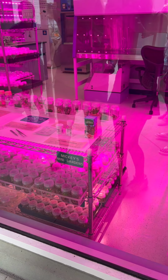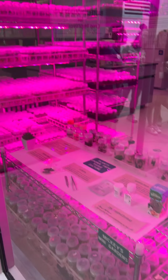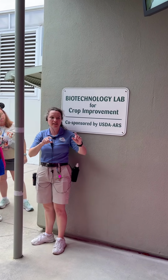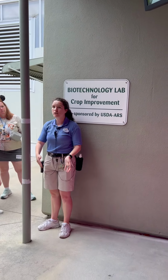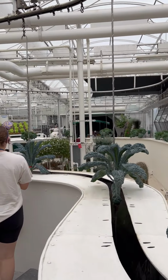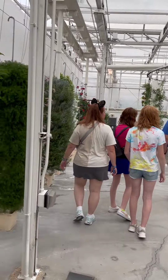So this lab currently partners with the USDA, or the United States Department of Agriculture, on a process where cells de-differentiate and re-differentiate into the cells that the plant needs. So for example, if I take a stem and place it into the growing media, that plant knows it needs roots. So it's going to re-differentiate its cells into root cells and start to grow roots. But here in our greenhouse, the way we grow plants is through hydroponics.